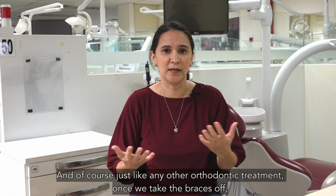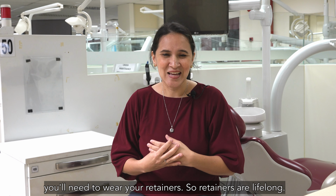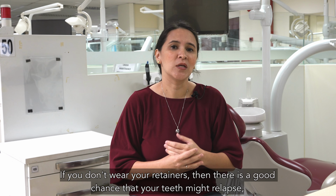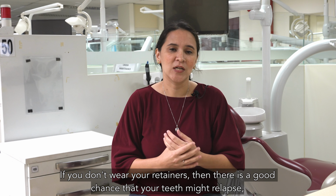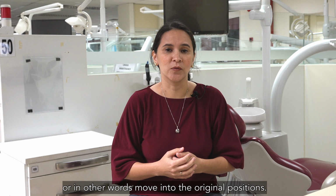And of course, just like any other orthodontic treatment, once we take the braces off, you'll need to wear your retainers. Retainers are lifelong. If you don't wear your retainers, then there's a good chance that your teeth might relapse, or in other words, move into the original positions.